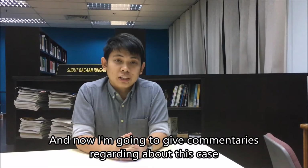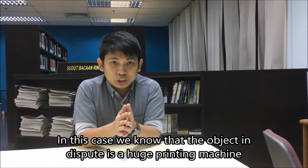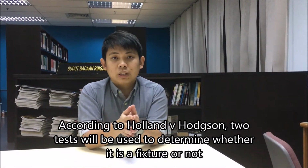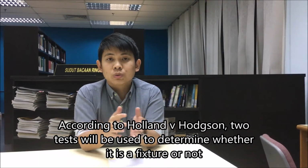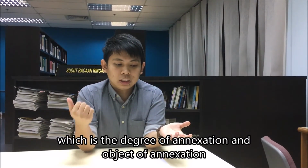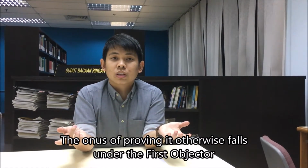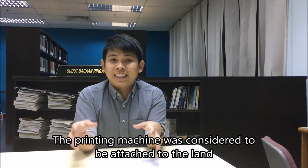And now I'm going to give the commentaries regarding this case. In this case, we know that the object in dispute is actually a huge printing machine which is attached to the land with nuts and bolts. According to the case of Horner and Hodgson, two tests will be used to determine whether it is a fixture or not, which are the degree of annexation and the object of annexation, and the onus of proving it falls on the first objector as the printing machine was considered to be attached to the land.